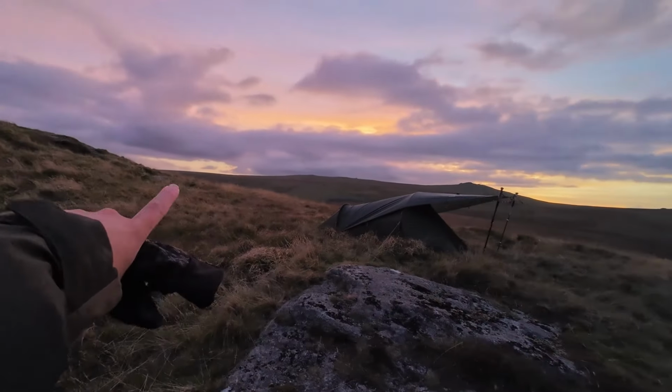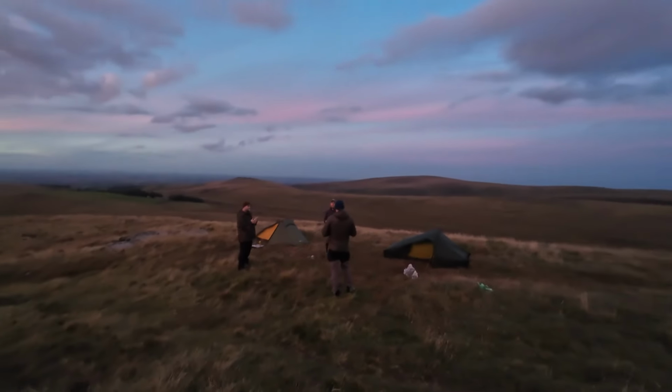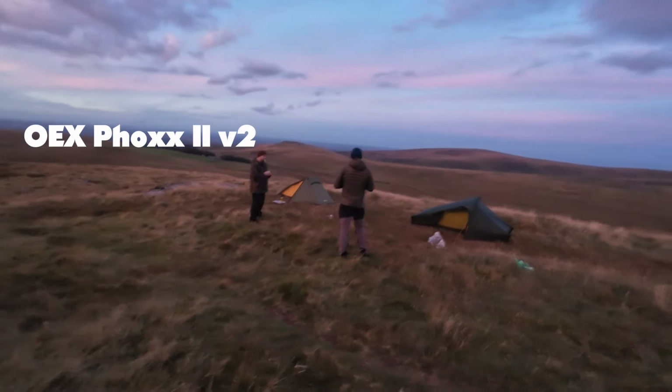That's me for the evening on this nice little plateau. Nice sunset there, and I should hopefully get a nice sunrise in the morning. Jesse's over there and he's in a Fox too.